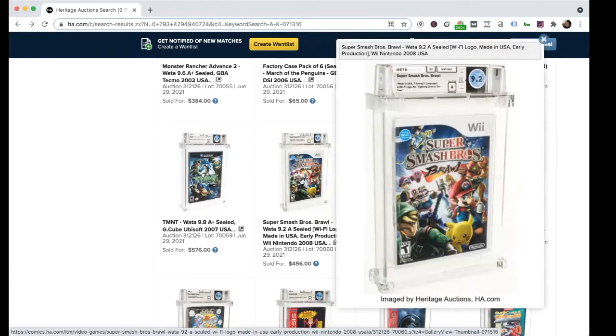Super Smash Bros. Brawl. This is listed as a 92A, early production. Yeah, okay. Heritage doesn't want to get into the weeds with this. But I do, because this is a made in USA version first release, not a made in Japan first release. Don't confuse it. One came after another. They came out together. Okay.